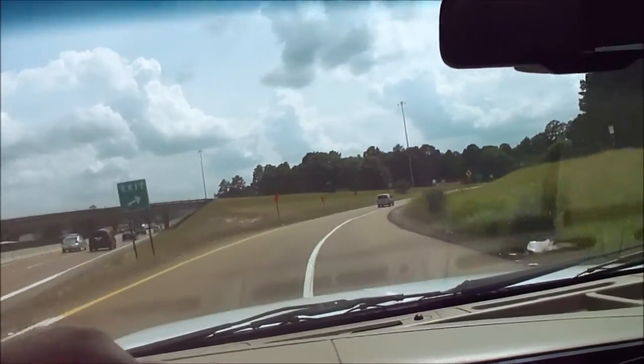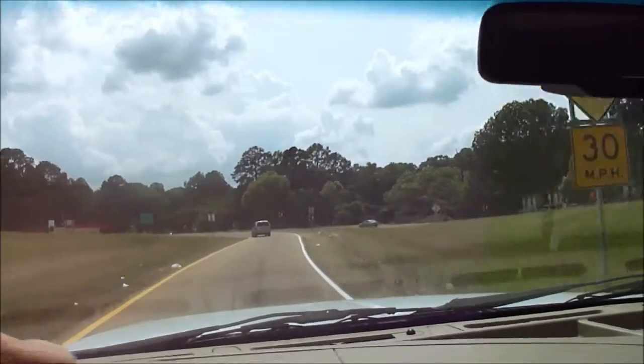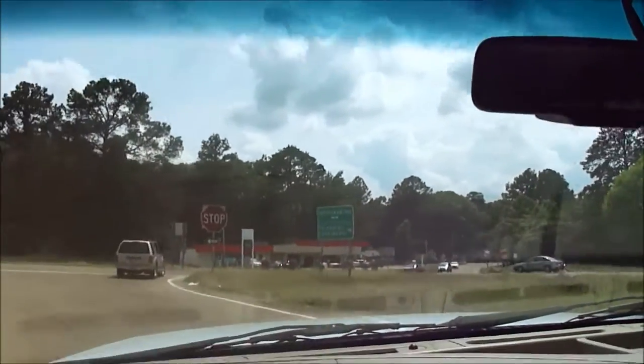There's no leaks in the exhaust. It's just quiet. I mean, it could almost pass for a gas engine, to be honest. It's that quiet, and that's how they're supposed to run. And this truck cranks right up. It runs perfect, hot or cold.